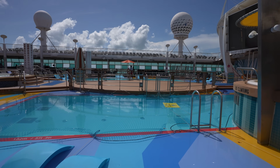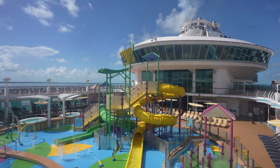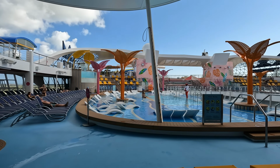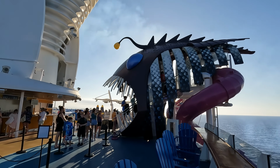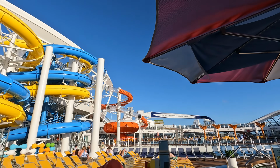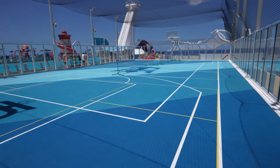Now, pools and hot tubs and splash areas are spread out throughout the ship, giving both adults and kids places to go enjoy the water. So if you're looking for something to do, whether pools, water slides, some of their extra activities, they are loaded with this type of stuff. You're not going to be disappointed.